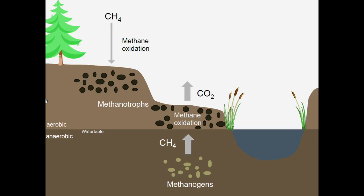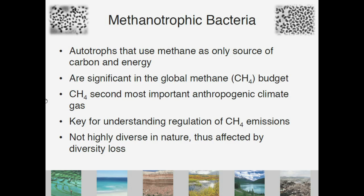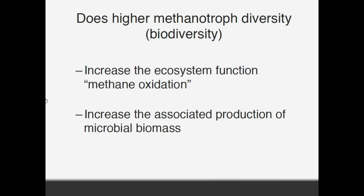So methanotrophs work on this system in two ways. They are, on one hand, a direct sink for atmospheric methane. They account for about 5% of the global methane sink. But much more importantly, they live in the same environments as the methane-producing archaea, and they oxidize up to 90% or even more of the produced methane before it enters the atmosphere. So they are key for understanding the regulation of methane emission. And as they're also not highly diverse in nature, they may be particularly affected by diversity loss. So what we wanted to look at in this experiment is whether the biodiversity of methanotrophic bacteria influences the ecosystem function methane oxidation, and also the associated production of microbial biomass.